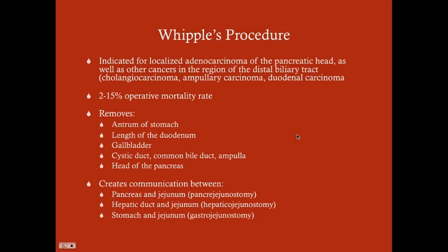Okay, so the Whipple's procedure. I'm going to talk about this a little bit more in depth because a distal pancreatectomy plus splenectomy is pretty straightforward. A Whipple's procedure is not very straightforward because it's named after somebody, and it's named after somebody because it's a very, very, very complicated surgery that it would be impossible to put it into an anatomic word.